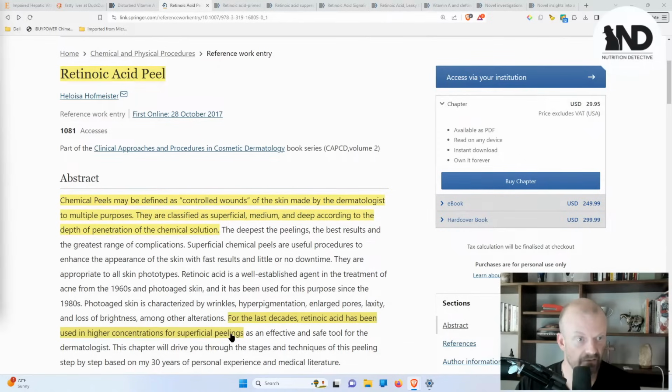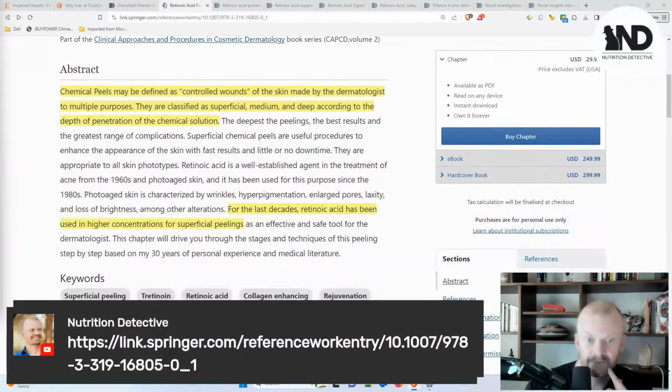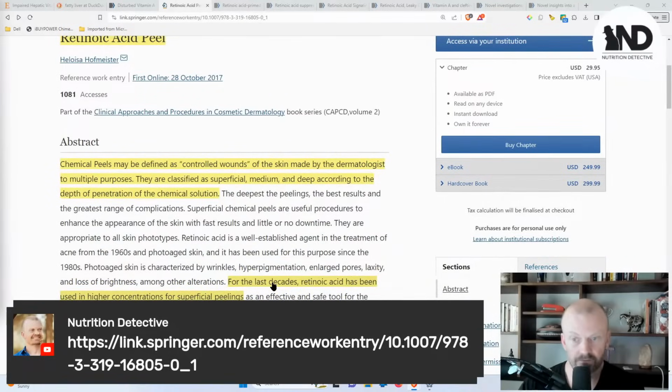They put retinoic acid on women's faces and dissolve the upper layers of skin, inducing a controlled wound. Do you think that what's going on in your gut when your liver dumps a bunch of toxic bile and it's coating your intestines, that this is a controlled wound? Or is it an uncontrolled wound? I'm going to go with uncontrolled.